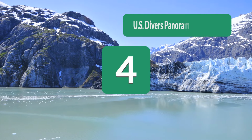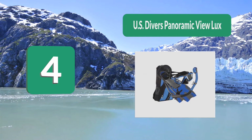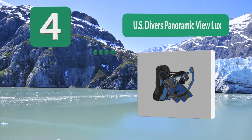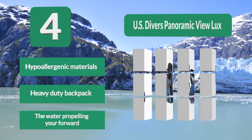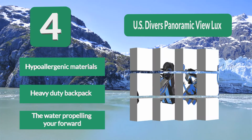Number 4. US Divers Panoramic View Luxe. Everything about this set shows its high quality. Coming in an array of different colors, ranging in size from a men's size 4 to 13, there is something for everyone. Enjoy the superior materials in this mask, snorkel and fin combo. Hypoallergenic materials. Heavy-duty backpack. The water propelling you forward.